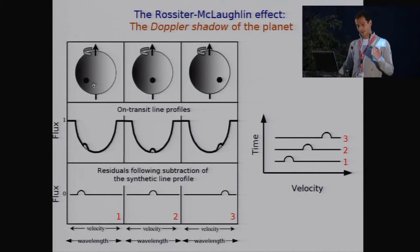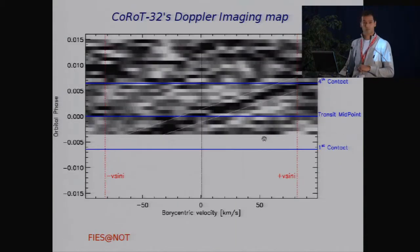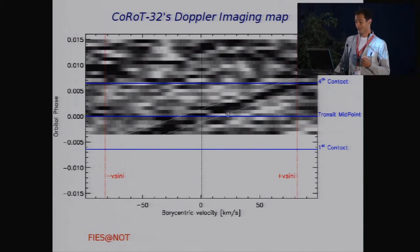Well, the Rossiter-McLaughlin effect is actually seen as a moving bump across the stellar line profile, because a planet which is crossing in front of a star is acting like a spot. So if you can resolve the spectral line profile, you will see a moving bump moving across the stellar line profile. What you do, you spot your bump, you subtract what is the expected line profile without the bump, you get this nice thing, so you just pile it up as a function of time. So you get here velocity, or wavelengths if you want, as a function of time, and you get this. This is the Doppler tomography map of CoRoT-32, and you can clearly see, okay, you have first contact, transit midpoint, fourth contact, and you can clearly see that we detect the bump moving across the stellar line profile.